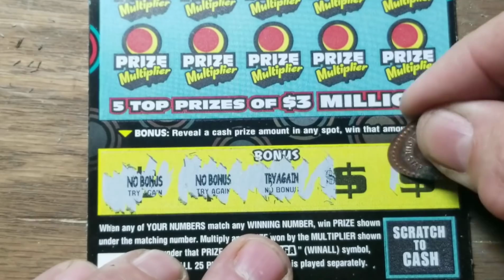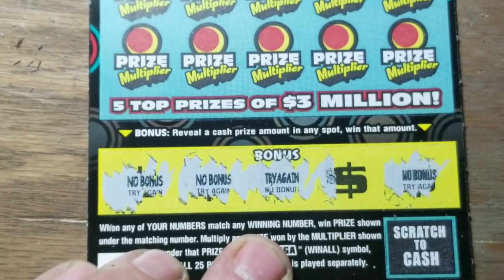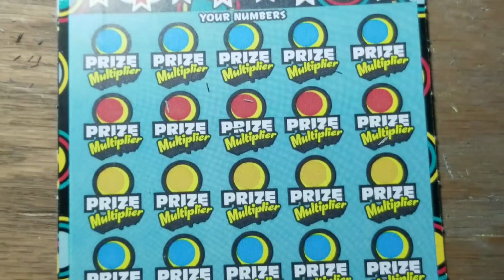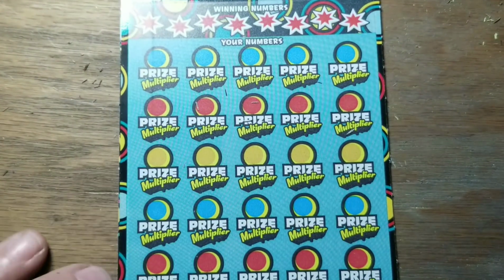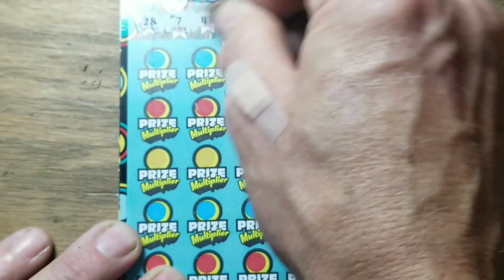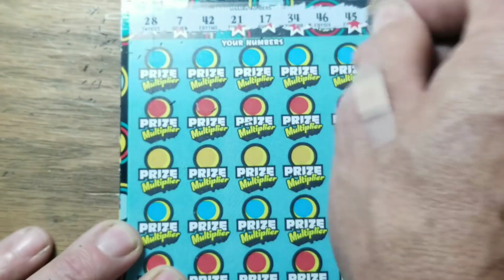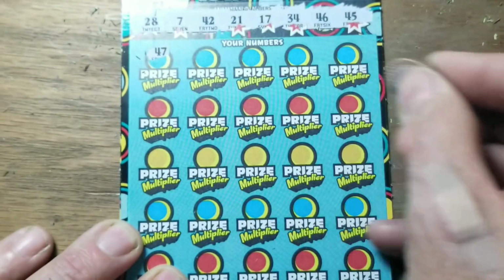Do we have any win on this one? Sometimes you get two. We're going to save that. Hopefully it's not $30 and it's a little bit more. And it goes on a matching number up here in the top section. I've hit $100 on the bottom too. It's possible. Check out these winning numbers. Match them with our numbers, or my numbers, your numbers. It says your numbers, so I guess that would make them your numbers, but they're really my numbers.